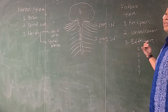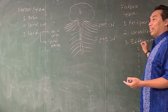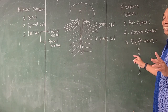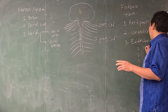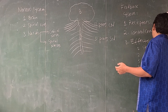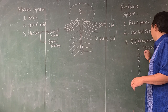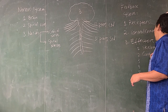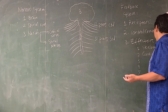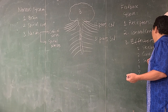There are 5 types of effector. The one that can perform voluntary action, what do you call that effector? Voluntary. Yeah, what is that? We only have what muscle? Skeletal. Skeletal muscle. Remember, the other 2 muscles are not voluntary, right? Skeletal muscle. Okay. What is the second one? Going to be cardiac muscle. Okay, this effector is actually 3 muscles and 2 glands. You used to remember. Okay. Cardiac muscle. What is the next one? Smooth muscle.